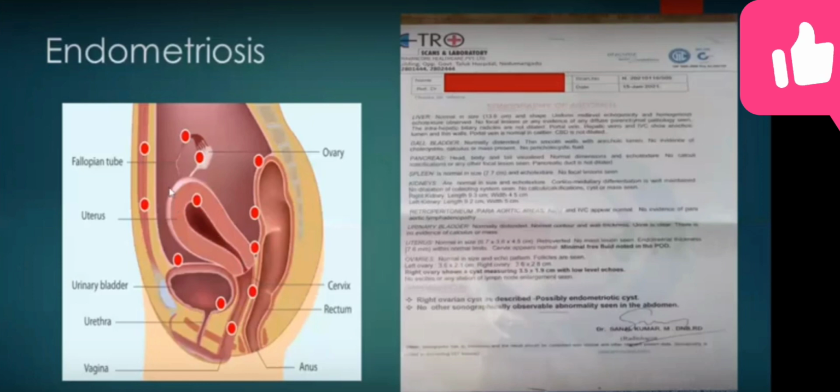Even in the muscular layer, it can happen. Then it is known as adenomyosis. So, if a patient comes to you with severe menstrual pain, that is, pain that starts 2 to 3 days prior to menstruation, or during menstruation, or even 2 or 3 days after menstruation, along with brownish discharge, the first thing that should come to your mind is endometriosis. You should suspect endometriosis first. Then you do a USG to confirm your diagnosis.